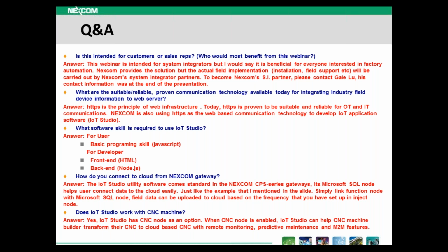Netcom provides the solution, but the actual field implementation will be carried out by Netcom's system integrator partners. So if you are interested in becoming a Netcom system integrator partner, please contact our senior business development manager, Gail Lu. His information is shown on the last page of the presentation.